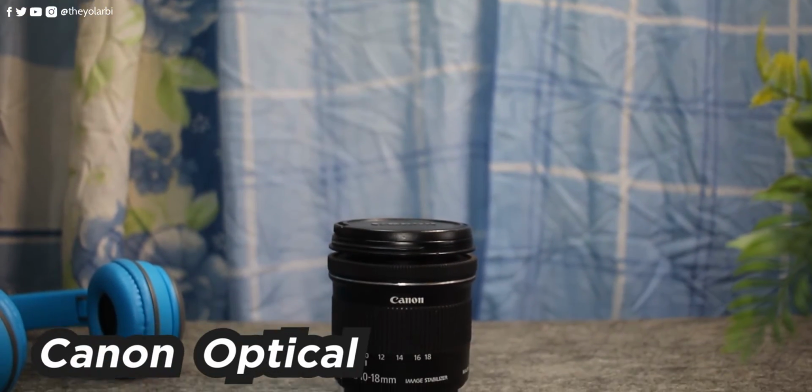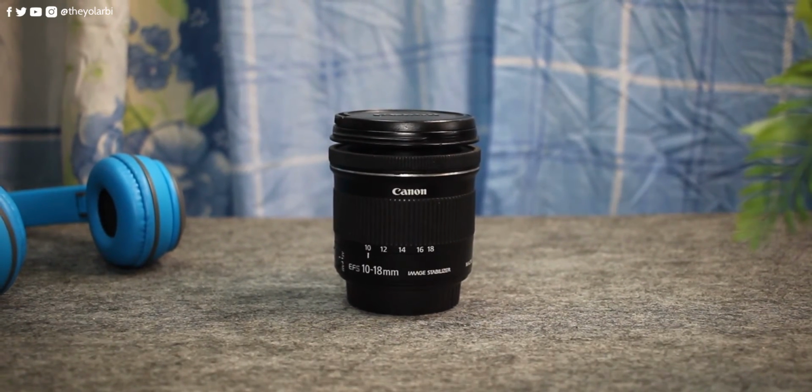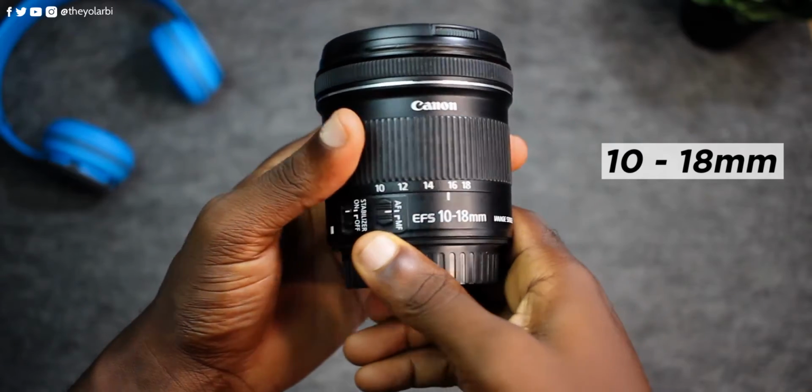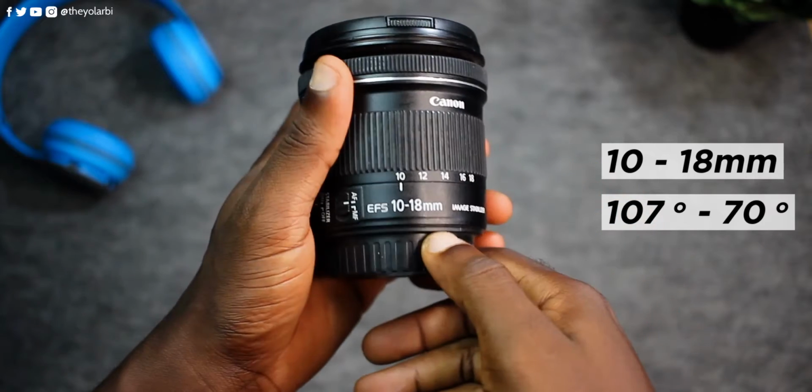The Canon optical image stabilizer system, also in the lens, provides 4 equivalent stops of shake correction, which is a great thing, but if you take a look at the video here, you can see that the background is a little bit wobbly. One other great thing about it is it's an STM lens, which most of you can testify, just the STM name in the lens also suggests that racking focus with it is super smooth, especially in videos. The focal length is from 10-18mm if you don't already get that in the name, with a 107° to 70° diagonal angle of view.